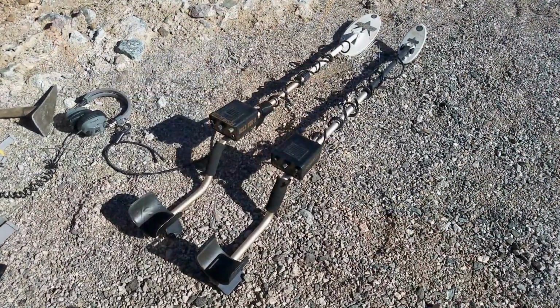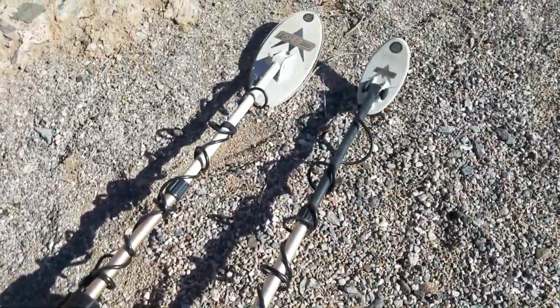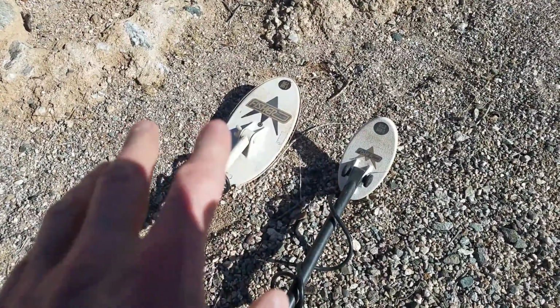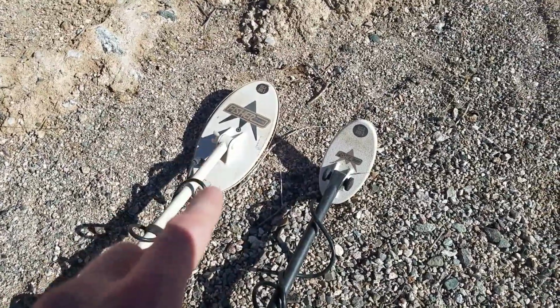Let's go. All right, we have something goofy going on. I got my 2 detectors here. They're both the same. One's older than the other. Super small coil and medium coil. And the medium coil doesn't seem to be wanting to ground balance very well. So I wonder if I got a bad coil.